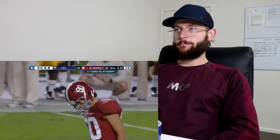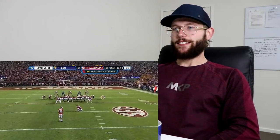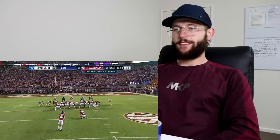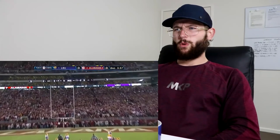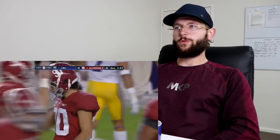Absolutely. It's going to be Jeremy Shelley from 34 yards out for the season. Let's go, Jezza. He's now 11 of 14. McGarrett holds it. Alabama is first on the scoreboard.